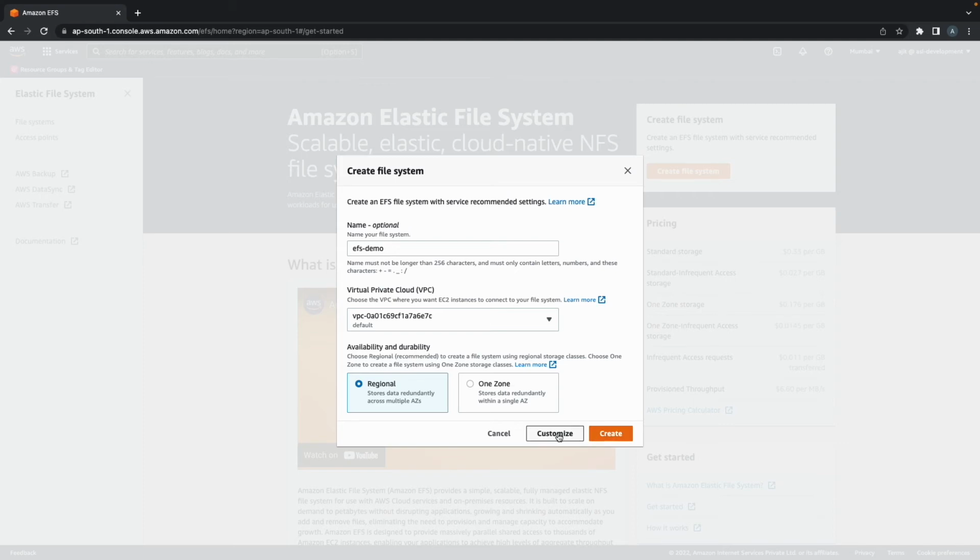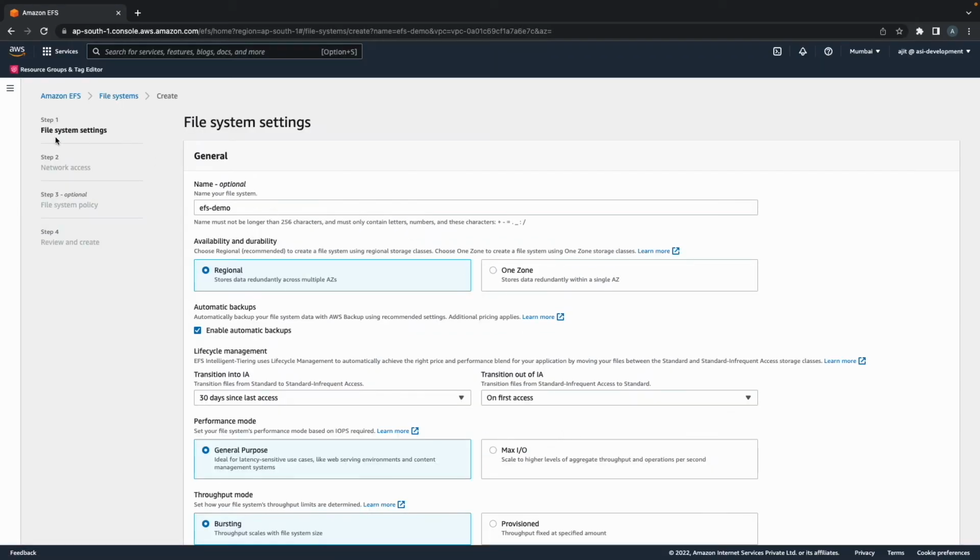Once we click on the Customize button, on the left hand side, we will see 4 steps, that is file system settings, network access, file system policy, and review and create. We have already selected Regional for availability and durability. Under automatic backup, enable automatic backup is checked by default. It is always recommended to have backups enabled. Lifecycle management is basically to save on costs. If you have data which is accessed infrequently, we can set up a lifecycle policy here based on our requirement.